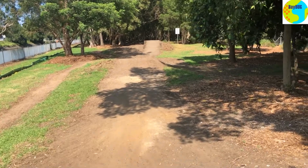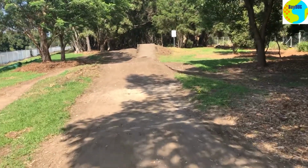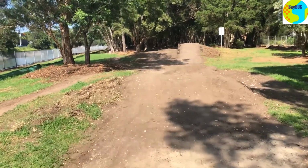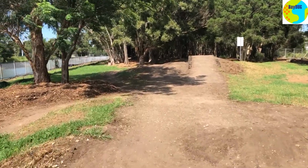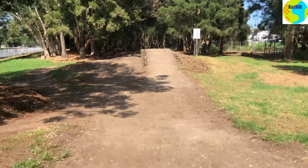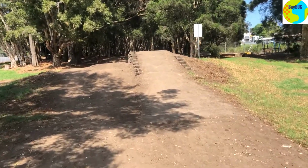So from what I've seen, there's a council bloke out here, maybe some contractors as well. I don't know if they're keen mountain bikers or BMX riders, and whether they have a feel for this, whether they do it themselves recreationally, and so they have an understanding of what works or not. Certainly, all I've seen down here is a bunch of utes and trucks. I've never actually seen a bicycle down here.